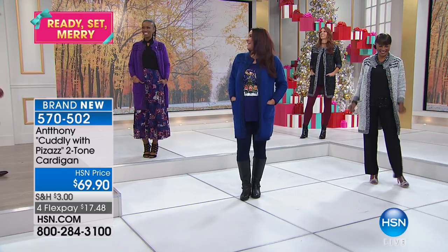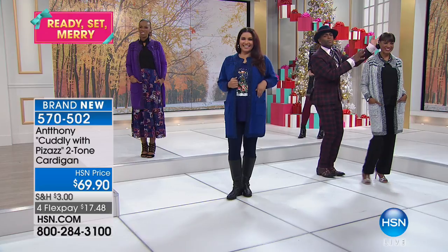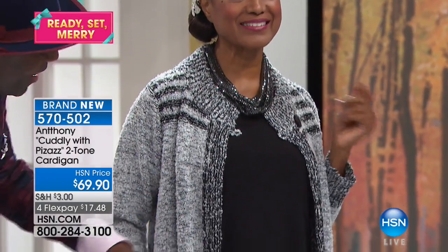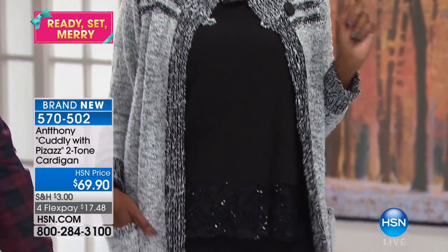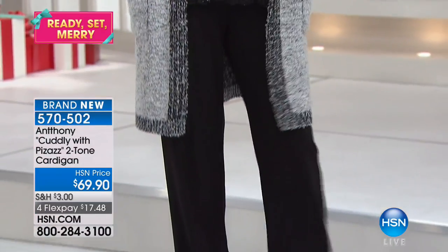I gotta go back to this. Look what you did. Wait, can we just show the hair? Look, they put a brooch in her hair. Did they style her out? And then look, they gave her a little bit of metallic, and a metallic there. And look at her shoes. Metallic shoes. Look at the sequins. Sequins. And then you gotta do this.